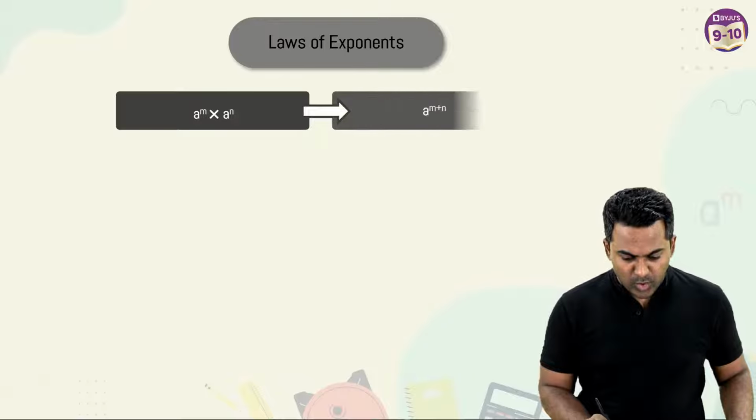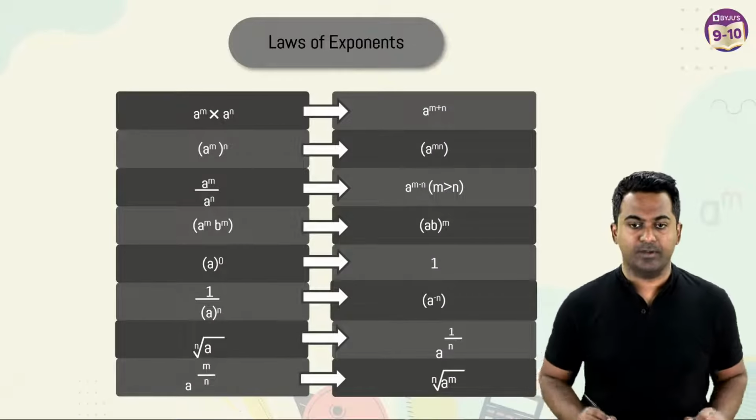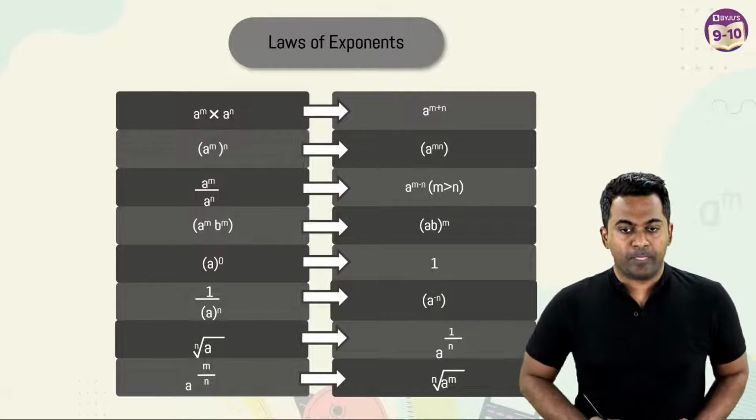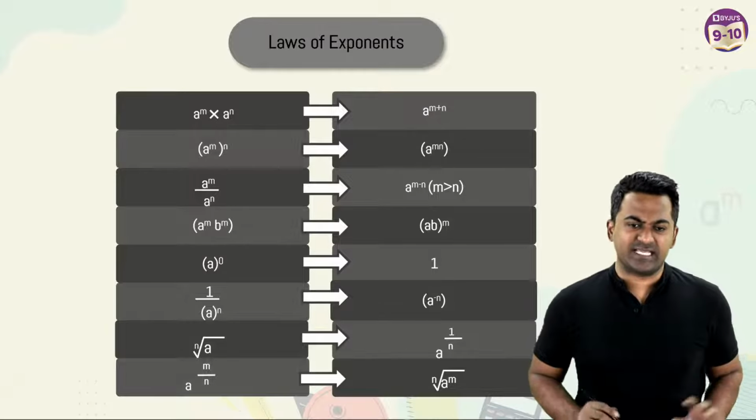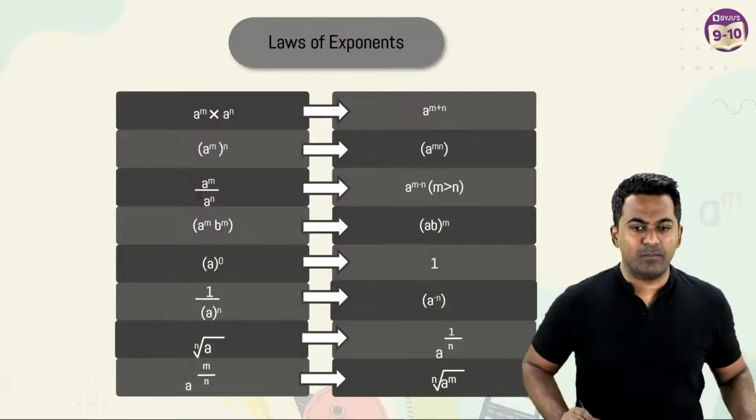And then these are all the laws of exponents, all right, which we have already covered. Right. Awesome. Only these many identities. Yes, Rupa, these are the only basic identities that you have. All right. Nothing more than this.